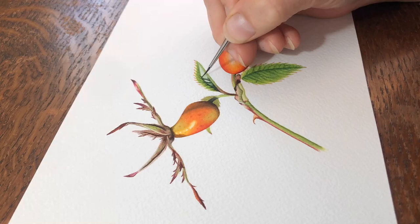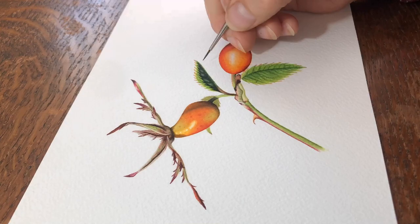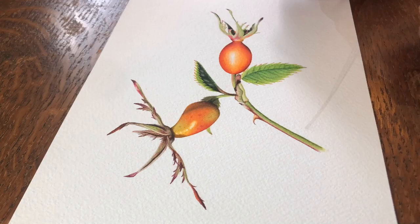Rosehips can be eaten raw, like berries, but they are usually made into things like jams, syrups, and tea. You need to be careful when eating or handling them, as the hairs on the inside of the fruit can be used to make an itching powder.